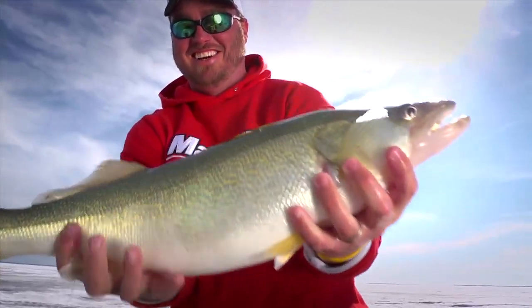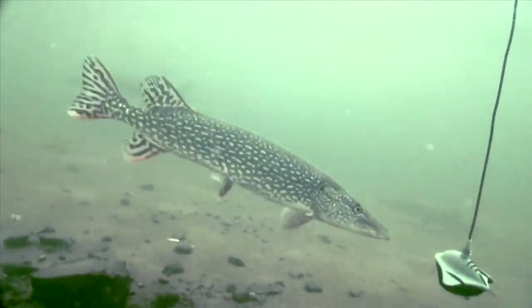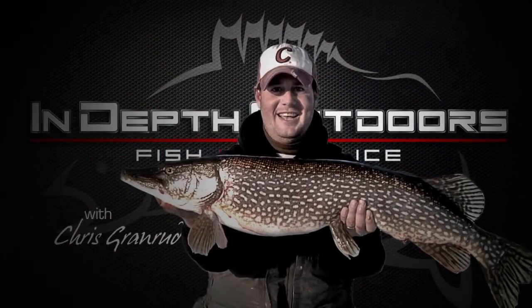Oh, that's... What a specimen. Look at the size of that. Look at that fish. That is a monster pike.